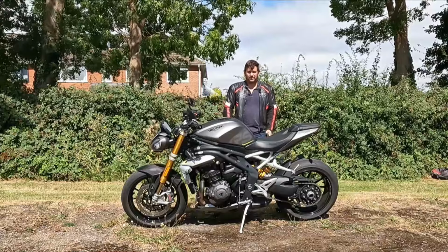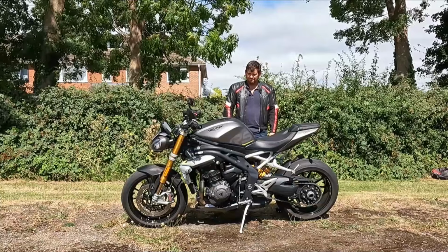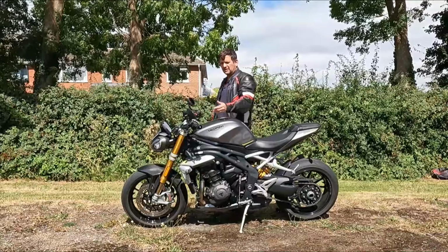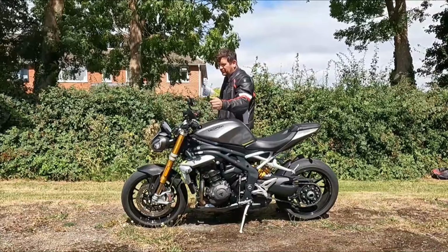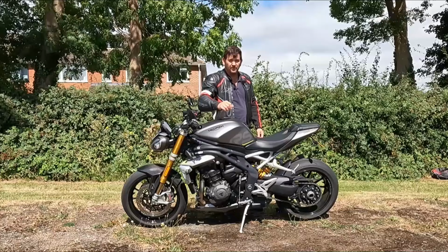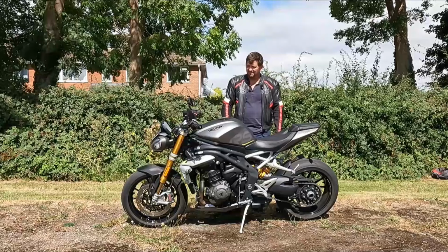Now, the only reliability issues that I've had up until this point have really been, I had to change the battery on the key fob, which is no biggie. But now I've got a bit of a problem. You see, the dashboard, whilst it works, I can't seem to get into any of the menus, so I hit the toggle switch as usual, nothing comes up. The toggle switch actually works if I'm going through the rider modes, but I can't bring up the menus, I've got no computer in effect.